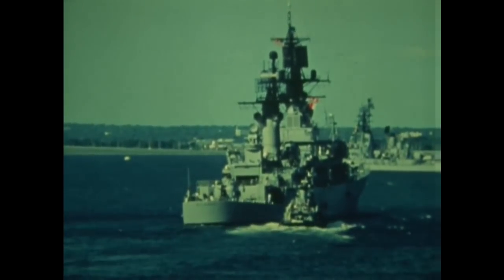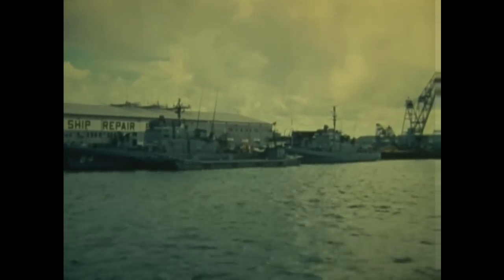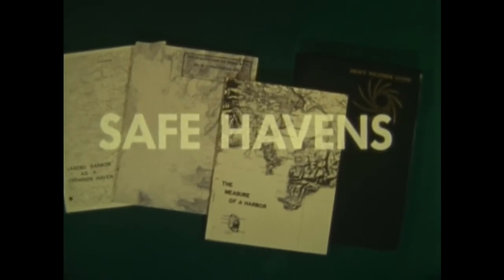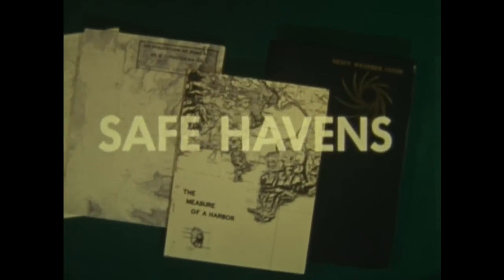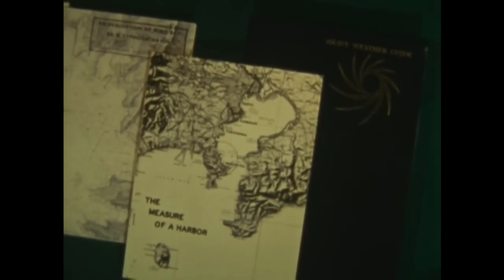Generally, the senior officer present will make the decision to sortie or to remain in port. Such a decision should be made as quickly as possible. Ships' captains should familiarize themselves with all typhoon and hurricane haven studies for areas they might be concerned with. These documents present an evaluation of the many factors that determine harbors as safe havens.